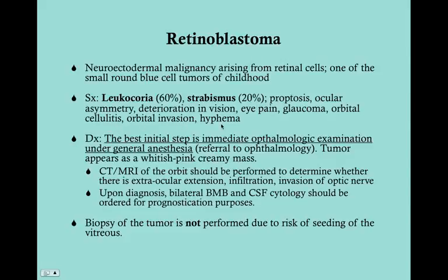You can also see hyphema, which is due to destruction in the anterior chamber, and it causes bleeding into the anterior chamber. I'll show you a picture of what that looks like. Once you see it once, you'll never forget it.